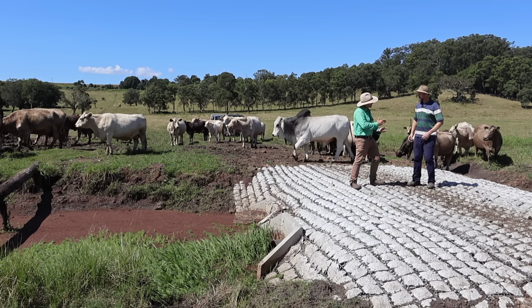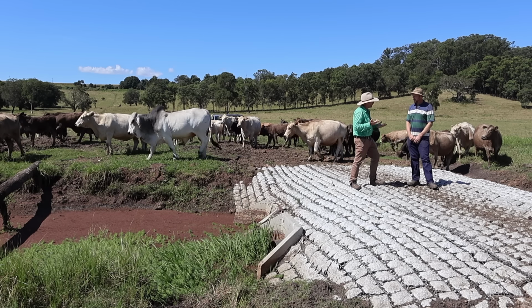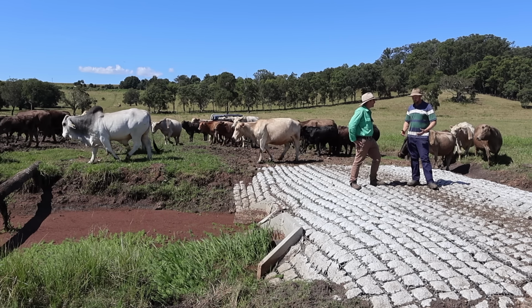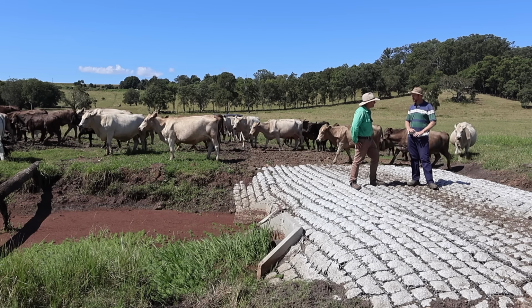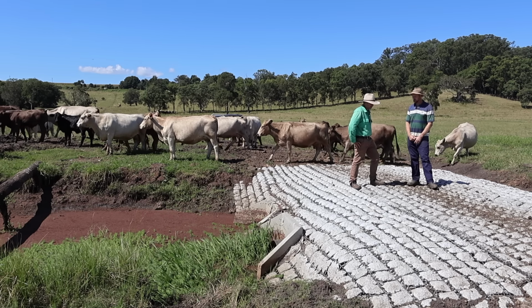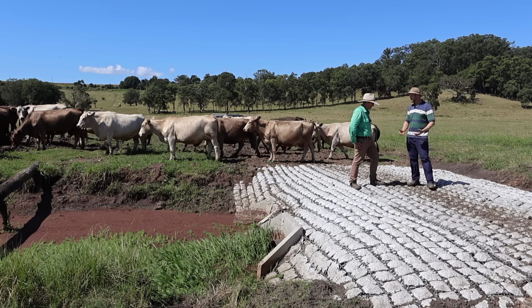Now you have to peg these about every metre, don't you? Yep. Otherwise the water will get under anything and will lift anything if you don't peg it down. Look, water's a powerful force. It will move anything. So hopefully when it dries out and we get some gravel on top of this, it will hold down, because the other day with that 400 mil of rain, this would have been 200 mil underwater.